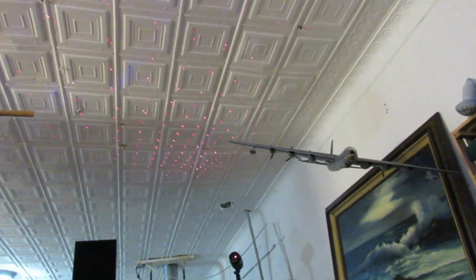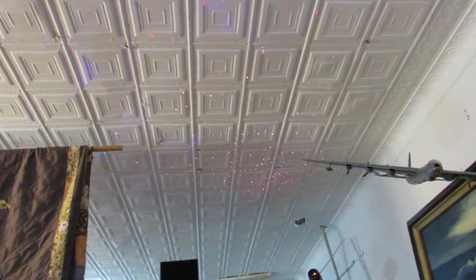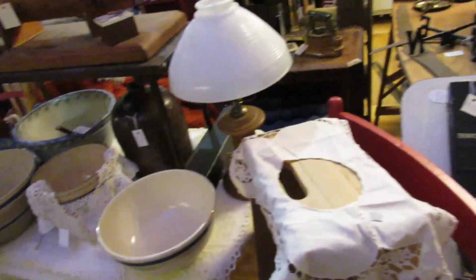And if you notice over there, I've got my laser light, which sometimes has the green turned on, but tonight it only wants to show red, so how about that?